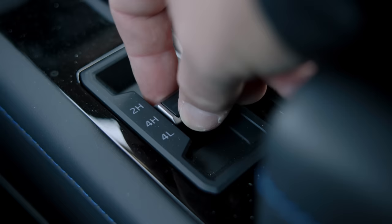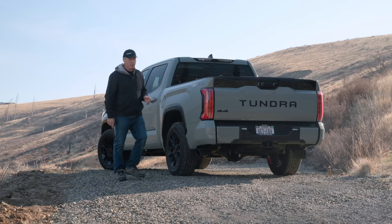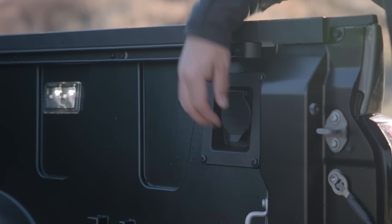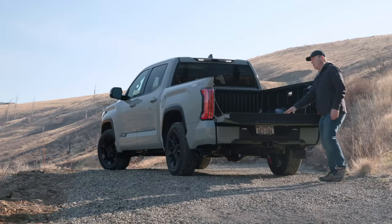Four-wheel drive is a part-time selectable system. The model we have here is a crew cab, and it has the 5.5 foot bed. A 6 foot bed is also available. In the back here, it lowers slowly, and then we also get AC power as well as, of course, a composite bed, which is kind of a Toyota trademark.